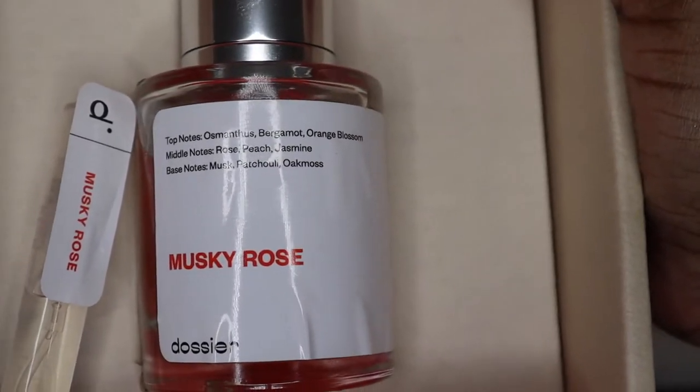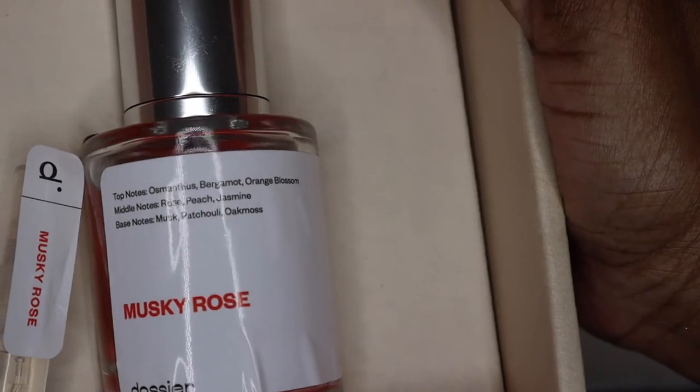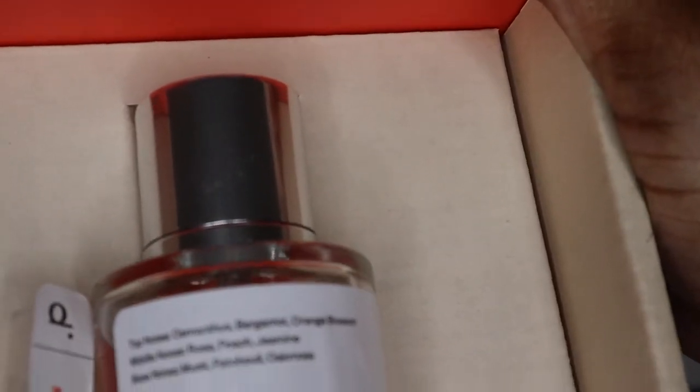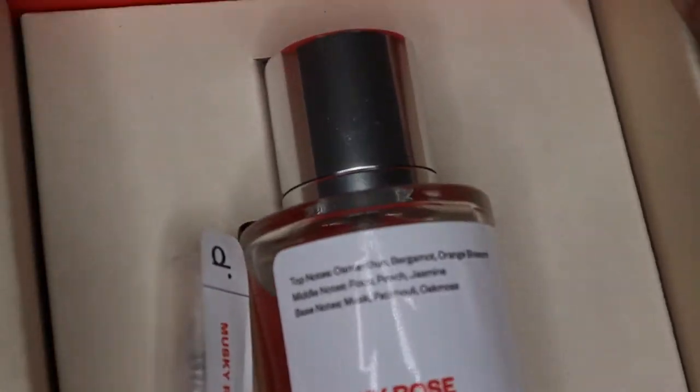Dossier created this Narciso Rodriguez for her EDP inspired fragrance. And when I tell you, it smells similar to the one I have, but to me there's a little bit more sweetness that my fragrance was missing. So I don't know if that's the EDT version, I don't know what I have, but to me they smell similar, but it is that difference of sweetness, which I actually prefer in the Dossier one.